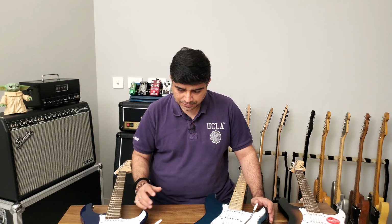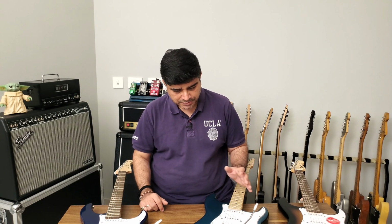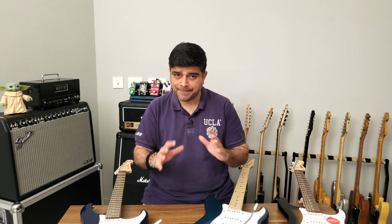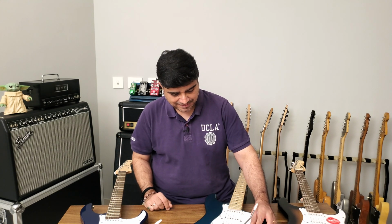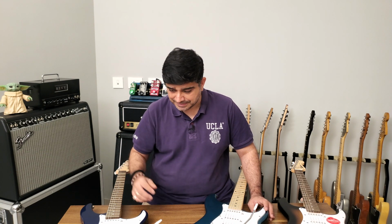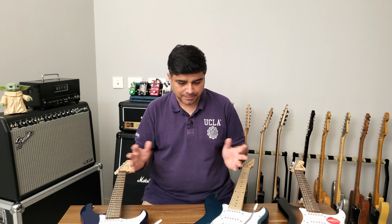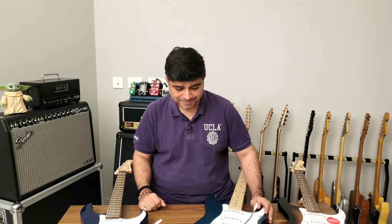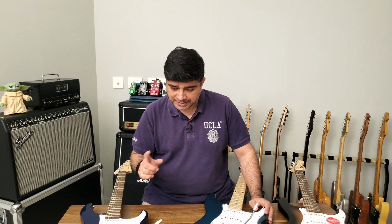I like the sound of this and I like the sound of this, but they were very different in feel. This has got like a maple neck, so it was a bit snappier, especially in the positions 2 and 4. Very warm, very nice. I can't say I liked one better than the other, to be honest with you. They were both pretty good in my opinion. So I'm going to give each of these guitars 1 point.